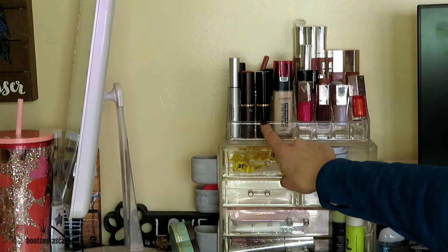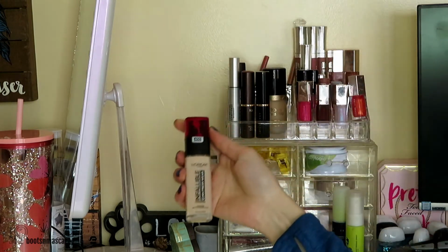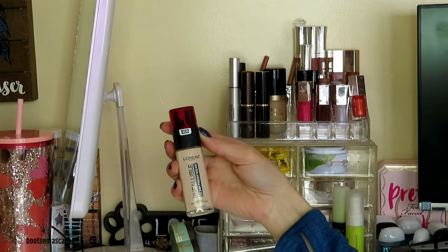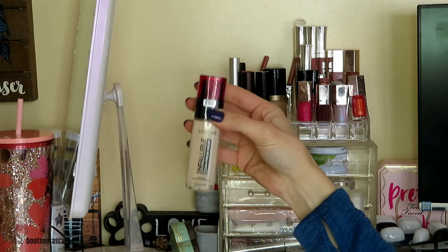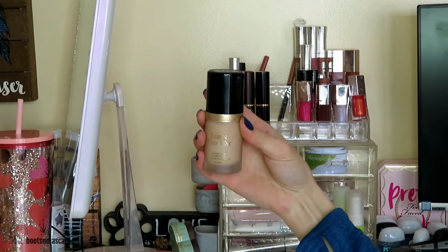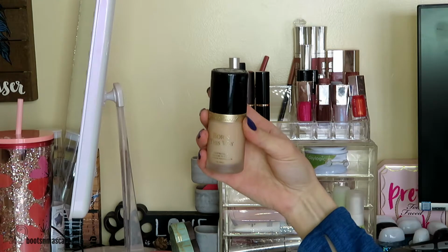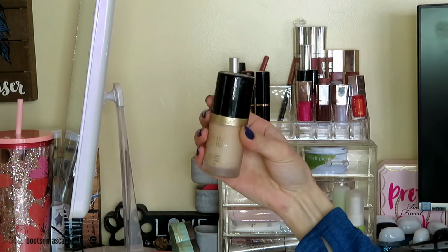I want to get my use out of these two stick foundations. This L'Oreal Infallible Fresh Wear foundation, I'm running low on. I'll be out of it eventually. This Too Faced Born This Way foundation in Snow, I'm also running extremely low on. I have about one use left out of this, and then this will be gone.